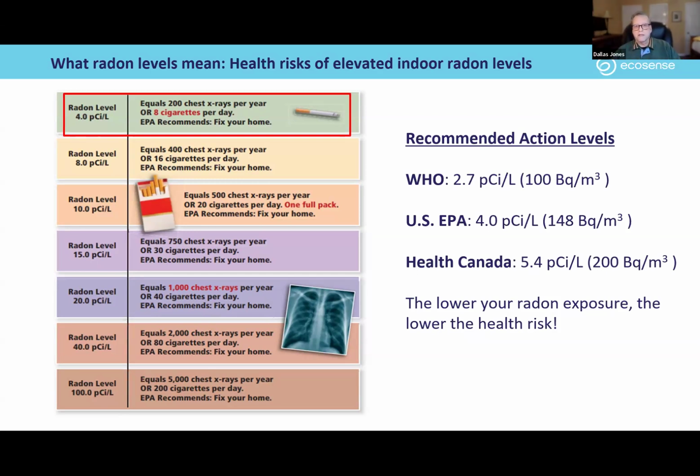And in all of these recommended action levels, the scientists and epidemiologists are not saying that radon below these action levels is safe. These levels were set because first of all they're achievable by mitigation technology, and they're also levels, particularly when you start getting down to 2.7. If you get much lower than that, then the accuracy of a lot of the radon detection devices that are out there used by people may not be able to measure as well at those very low concentrations. So anything you can do to lower the radon concentrations in places you spend time is a health benefit.